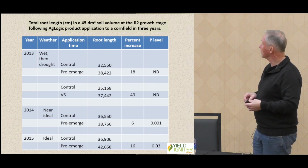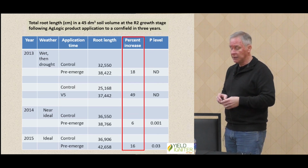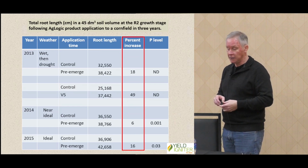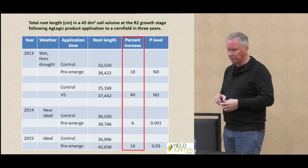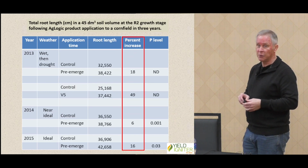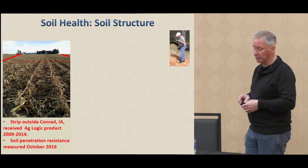So on those measures of the roots, to run you through this quickly, we measured roots in a number of different years. In 2013, that was a really sloppy wet year to begin with, horribly wet, and then the faucet just turned off on the 4th of July and it turned out really dry. We had big percentage root increases from the measures we took, 18 and 49%, but the variability was so bad that we didn't have a significant effect in those years. But in 2014 and 2015, we didn't get as big of an increase, but statistically it came out very significant. Basically, we didn't have huge variability from one rep to the next, which made it a lot easier to show that effect.